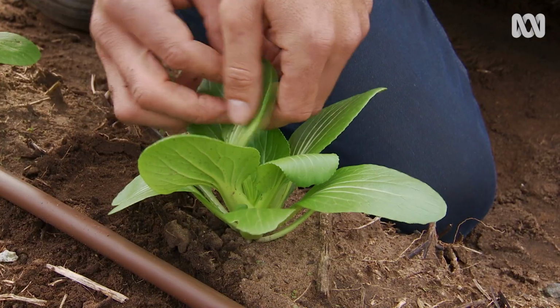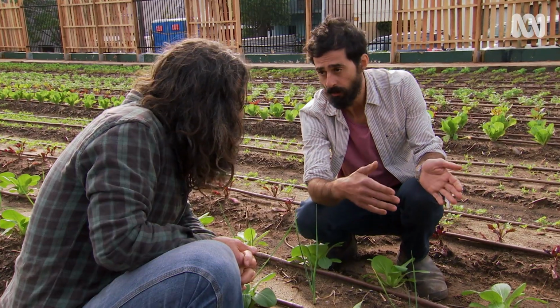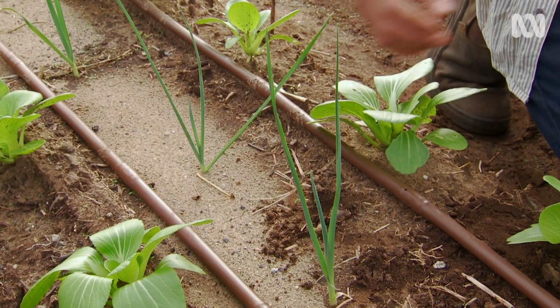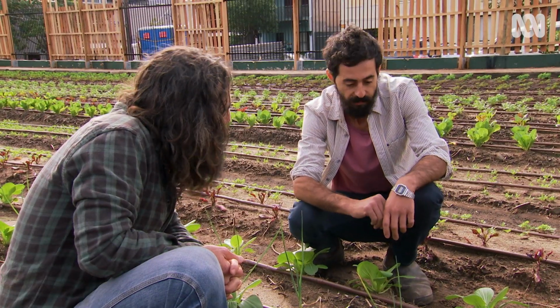So these pak choi are pretty close to being ready to harvest. Once we do harvest them, we can bring some of the soil from the shoulder in to blanch up the leeks. Now, blanching is pretty important. It's a way of hiding the sunlight from the stem of the leek, which gives it that really nice white colour, which is what people really look for in a leek.